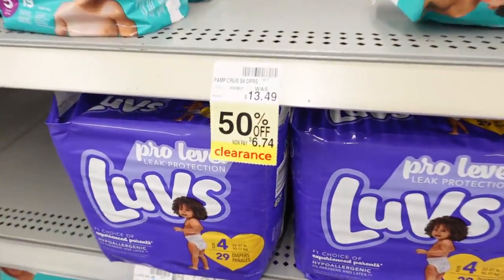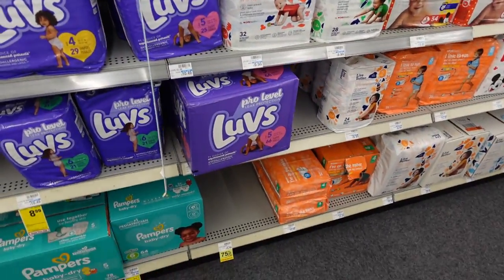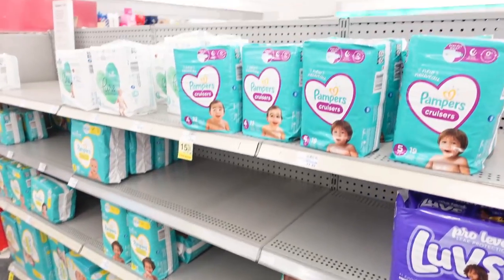And up here, I'm seeing that Pampers brand is 50% off. Please check your diaper aisle at CVS, especially if you need diapers. If you're in the store anyway, just don't pass this section.